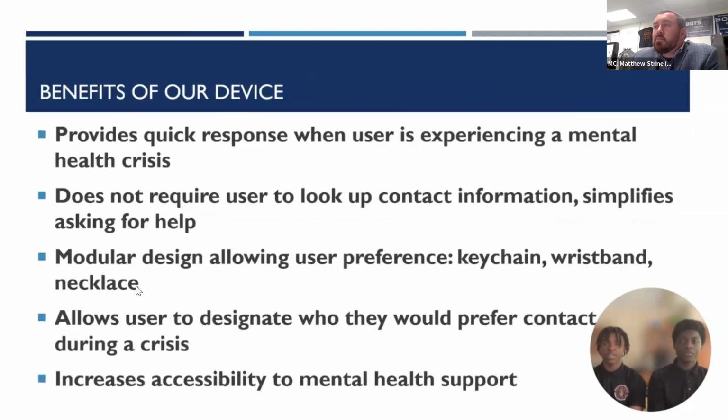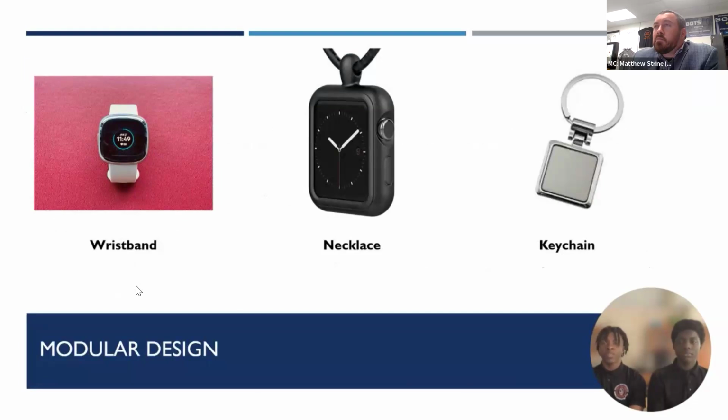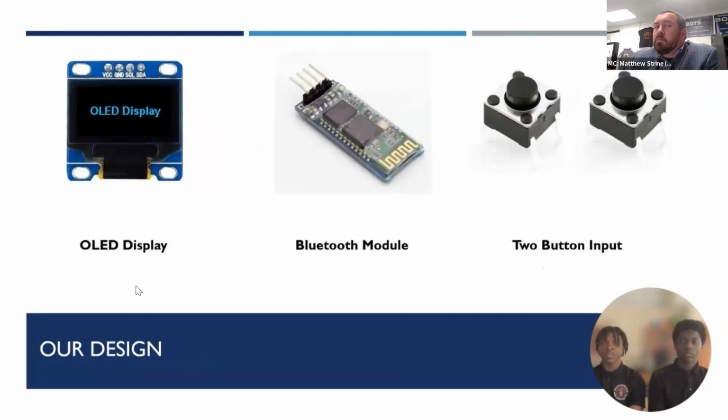The Joey provides quick, easy access to mental health support without asking the user to look up specific contacts or to wait on hold. It would allow the user to pre-select who they would like to speak to during a mental health emergency, whether it's a mental health specialist, a personal contact, or a support hotline. The modular design allows the user to decide how they would prefer to use the device, as a wristband, a necklace, or even a keychain. Overall, the Joey would increase access to mental health support services at a critical moment.